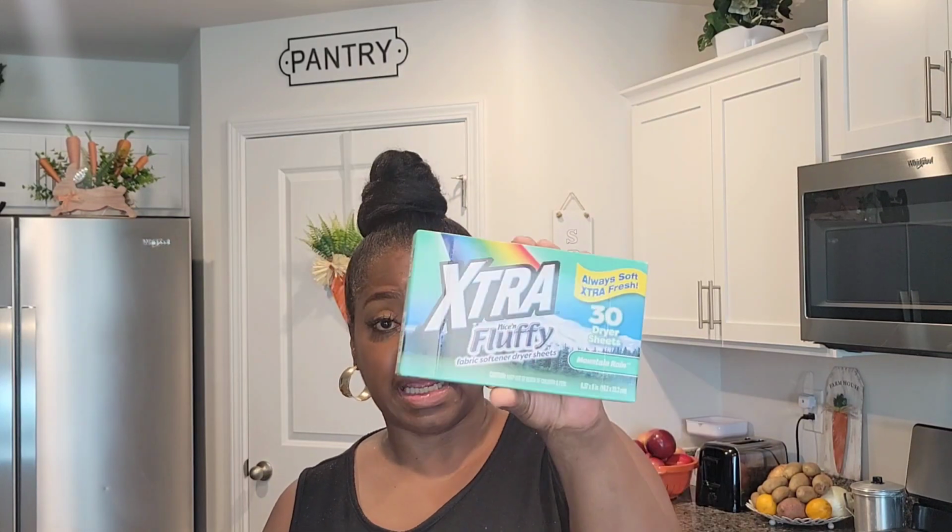All right, so the dollar items, home essential things. Okay, let's show that first. All right, repurchase: the extra fluffy, nice and fluffy fabric softener dryer sheets, 30 in the pack, Mountain Rain. Got that for $1. Repurchase: wrinkle releaser, fresh scent by Powerhouse.